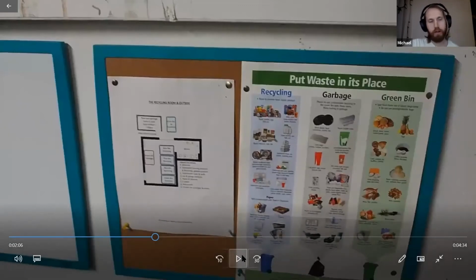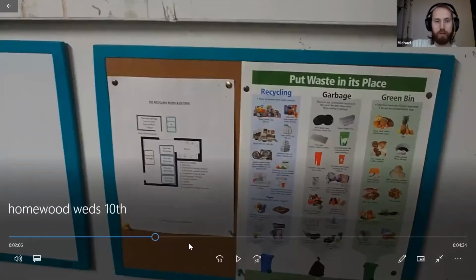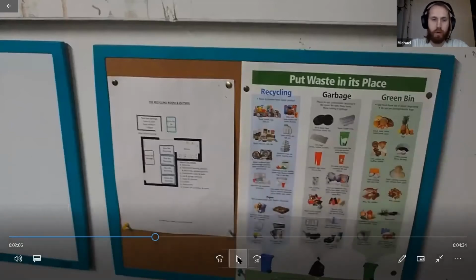A lot of people just come in the room and don't realize that there's more to the room. So we find having this little map helps people realize, oh, there's more just around the corner.